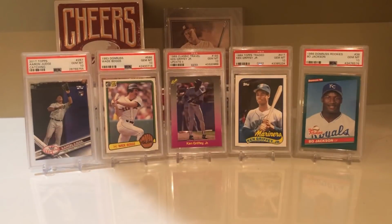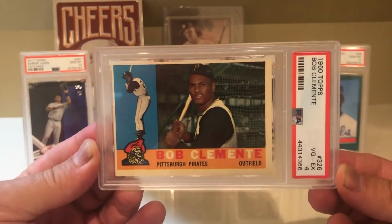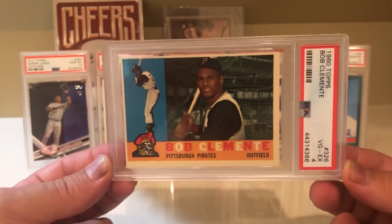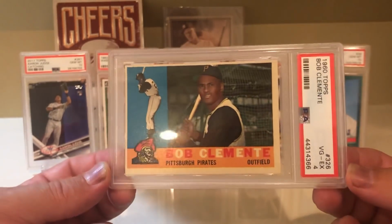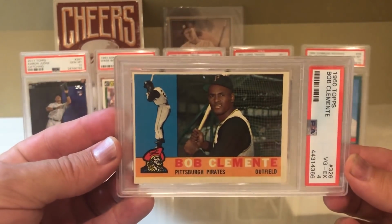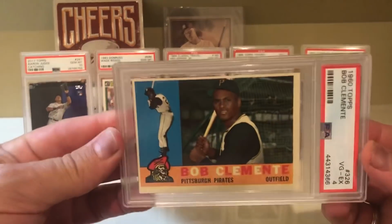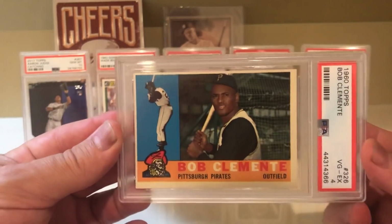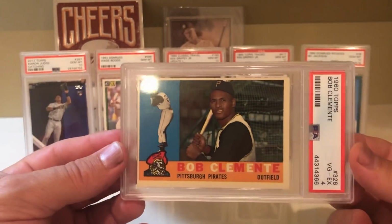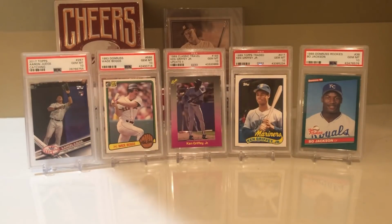I just think it looks fantastic. Next one up is this 1960 Topps Roberto Clemente, and one of my favorite sets ever, the 1960 Topps set. This card came back as a PSA 4, so really nice looking card there. Obviously a little off center, both left to right and top to bottom. Thought it could do better than a 4. I was hoping for like a 5, but I'll take a 4.